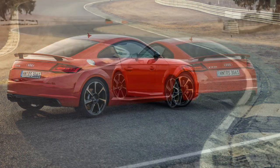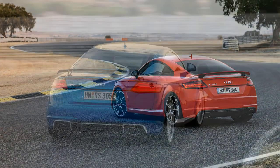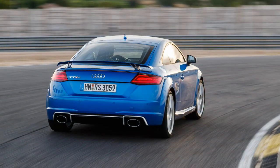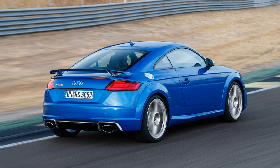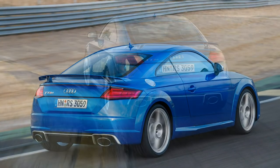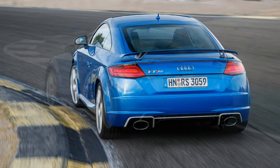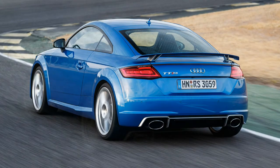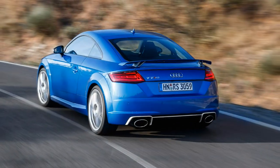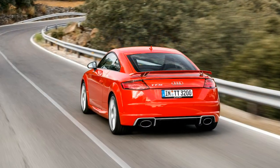The TT RS has fewer knobs and switches than most cars these days, with a central round controller for the infotainment system. The entire setup is easy to understand and operate. The RS comes with the Audi virtual cockpit found in the R8 and it does look good. The 12.7-inch display is viewed easily through the steering wheel.